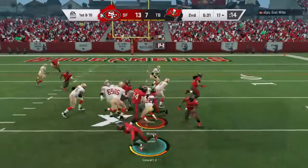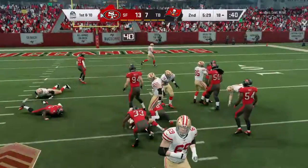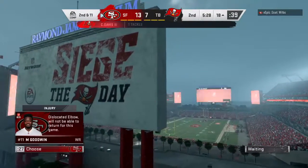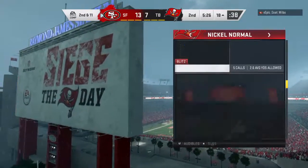On 1st down, here's Breida. And they're going to lose some on this play. Being knocked back to the 18. It's a loss of a yard there, and it's 2nd down.